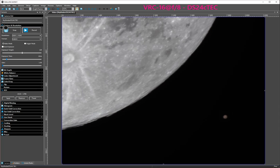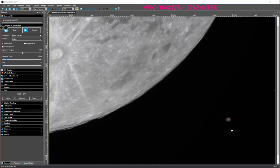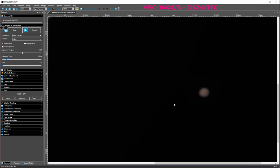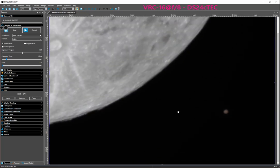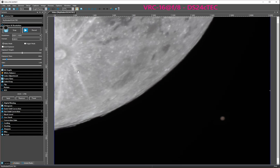Let me make sure I'm still live. Let me refresh the browser. Oh, there's me. There's split cam. Okay. That's about 150 zoomed on Mars. I was actually focusing on the moon and not Mars. Let's see if I can tweak it a little bit.